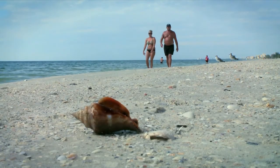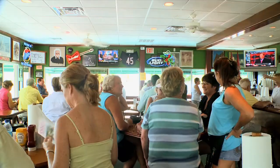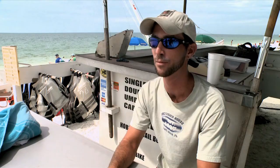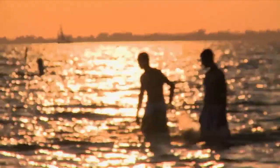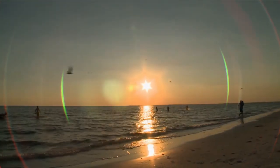Just a stone's throw away from Bonita Beach is Doc's Beach House. This former biker's bar is now an icon of informal seaside dining. Great place to come out, have a beer, watch the sunset. Sure. Dip a toe into any of Southwest Florida's magnificent beaches for a holiday you'll never forget.